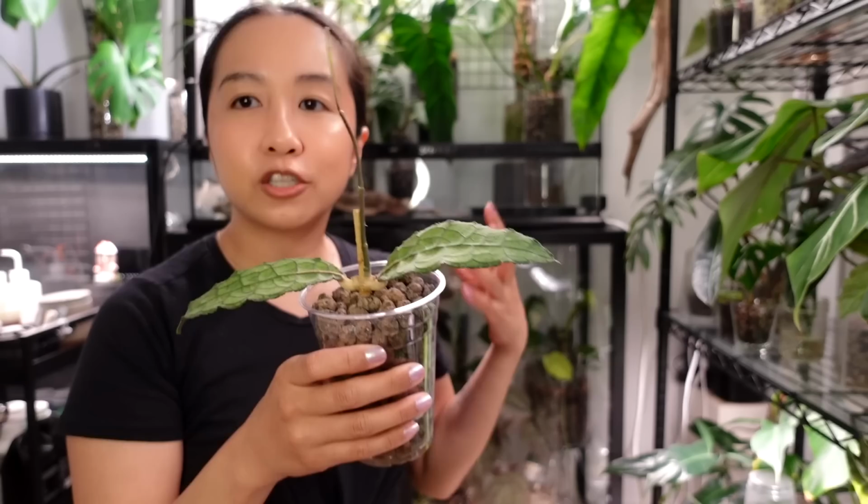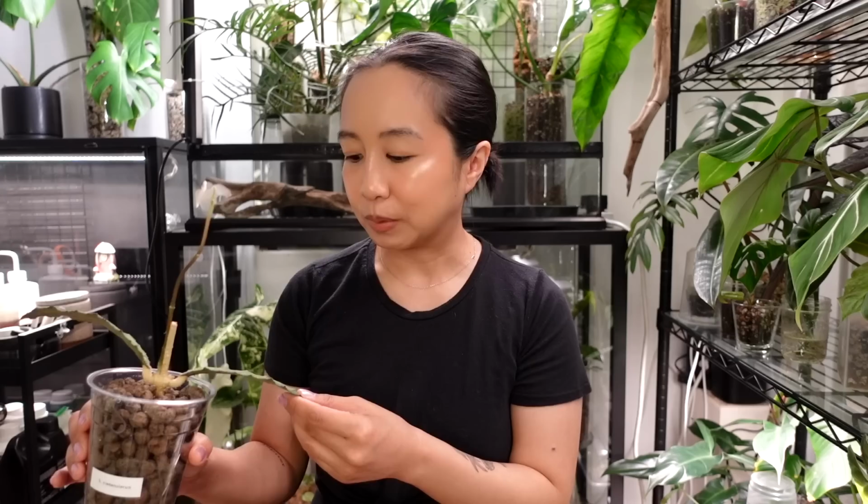Yes, I have clementiorums again. They are not the ones that I saved from my other plants. Those ones were toast. The stem mushed up, the roots mushed up, there was no saving it. So I am glad to have replacements and trust me, these guys are gonna be protected like no other this time.